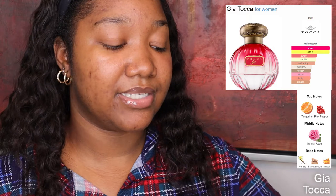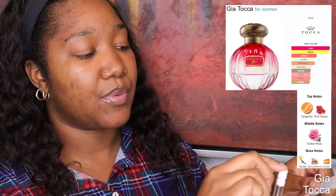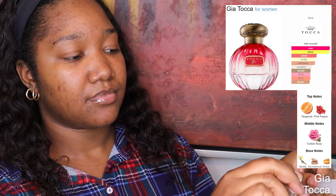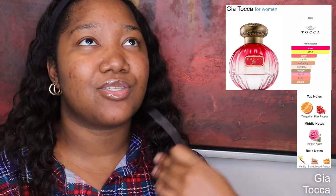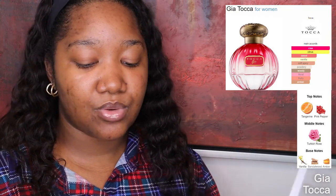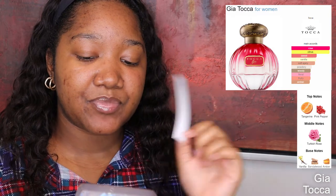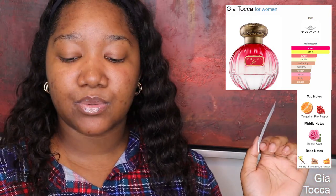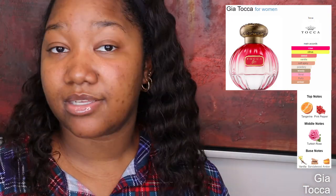I really, really like this scent. I bought this scent back when I was obsessed with pink pepper. It's like the sweet, spicy, kind of citrusy rose scent. It's tangerine, pink pepper, middle notes of Turkish rose, and then base notes are vanilla, sandalwood, and amber. Very, very nice.